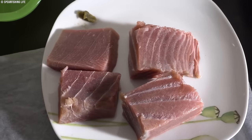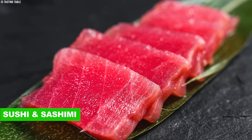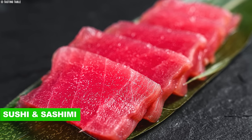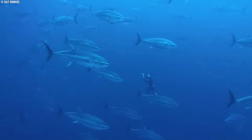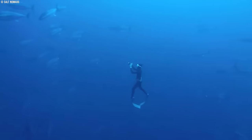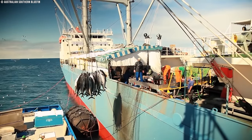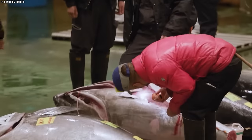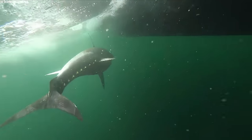Bluefin tuna is prized for its tasty flavor and fatty meat, and is popular in sushi and sashimi markets worldwide. Although bluefin tuna farming has challenges like dealing with disease, keeping the water clean, and managing environmental issues like waste, it also provides a way to produce seafood sustainably and lessen the strain on wild tuna populations.